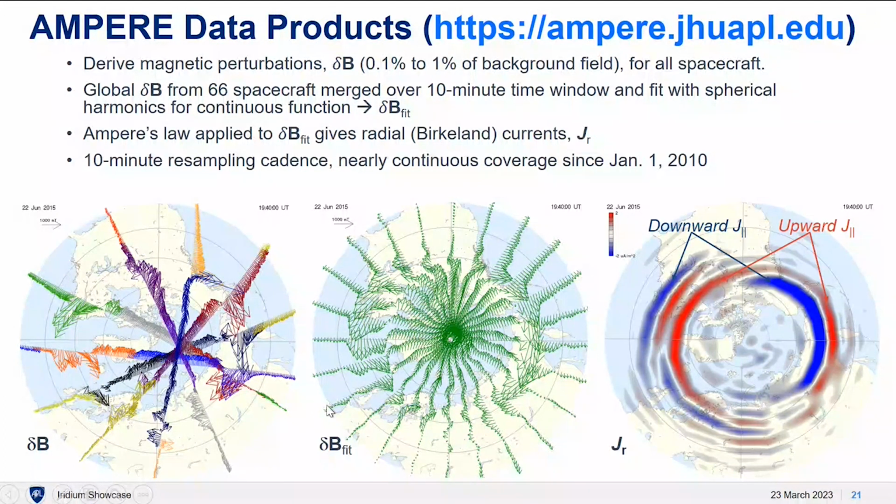But when you process them and reduce them, this is data from the entire constellation for a 10-minute interval. It's the first time we ever got a view of what the system looked like in as short a time as 10 minutes. We've never been able to do that before. Different colors are different satellites, and you can see you get the system, but there's all this other interesting structure that shows up in there. Anyway, we take this and we apply Ampere's law, appropriately enough, to derive the currents, where blue is downward and red is upward. And you can see we are getting the pattern that we were showing earlier.